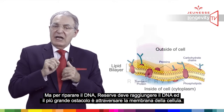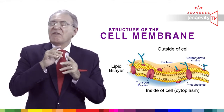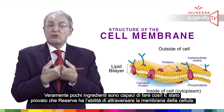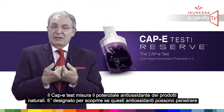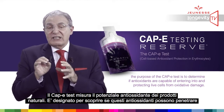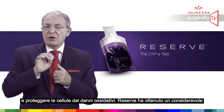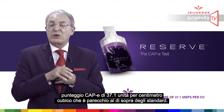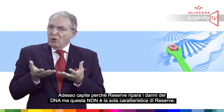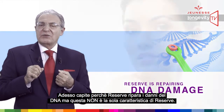But for repairing DNA, Reserve must reach DNA, and the biggest obstacle is crossing the cell's membrane. Very few ingredients are able to do so. It has been proven that Reserve has the ability to cross the cell's membrane. The CAP-E test measures the antioxidant potential of a natural product. It is designed to find out if those antioxidants can penetrate and protect cells from oxidative damage. Reserve has obtained a remarkable CAP-E score of 37.1 units per cubic centimeter, which is by far above standards. You understand now why Reserve is repairing DNA damage, but this is not the only feature of Reserve.